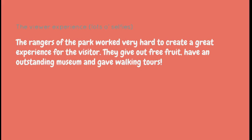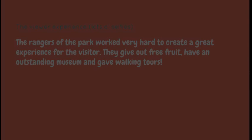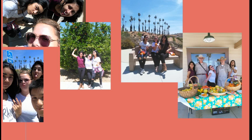The viewer experience. The rangers were able to give us a walking tour and let us know so much about the park. The ranger also stated that not only do they allow schools to come for field trips to the park, and they don't charge them, but they pay the fees to get them to come to the park, like the buses and all of those extra things, so that the little ones can come to the park and know exactly why every day is Earth Day.